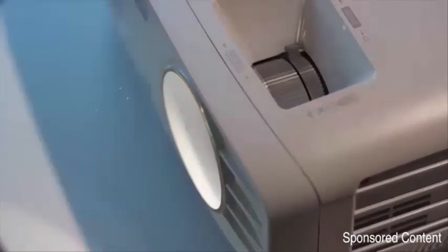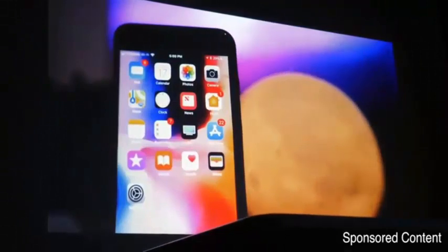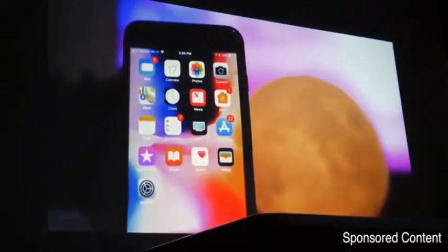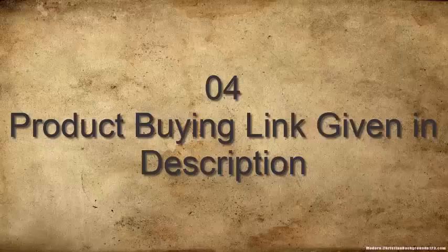So, price versus performance. It's crazy to me that you can get effectively 300 inches of 4K HDR goodness for this price. I mean, you're not getting that with a TV at whatever the price. This projector, definitely, absolutely, positive.